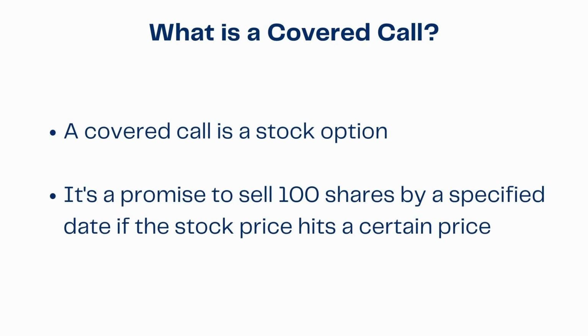Stock options are promises to buy or sell 100 shares of a stock by a specific date if the stock price hits a specific price. If you're buying that promise, you pay a small premium upfront. If you're selling, you collect that premium immediately. And there lies the secret. We are selling a promise to sell our shares. We are promising to sell our shares by a specific date if the stock hits a specific price. For the promise, we collect a small premium.